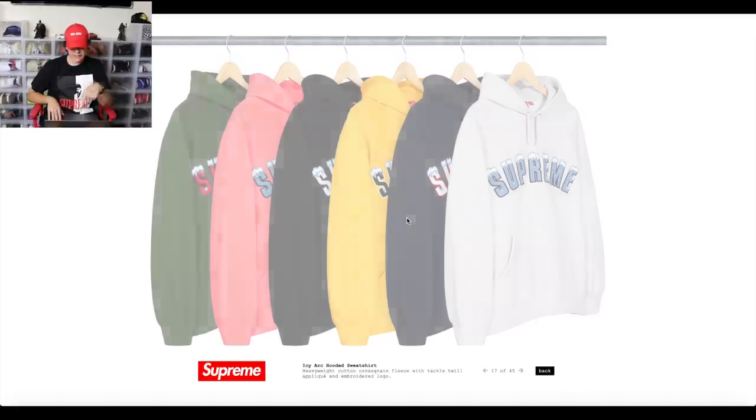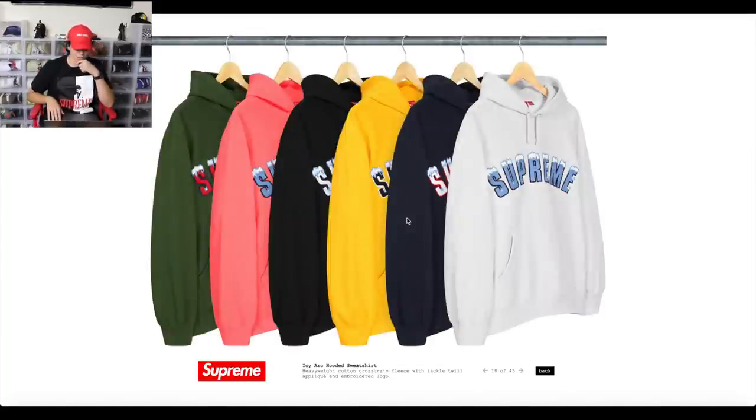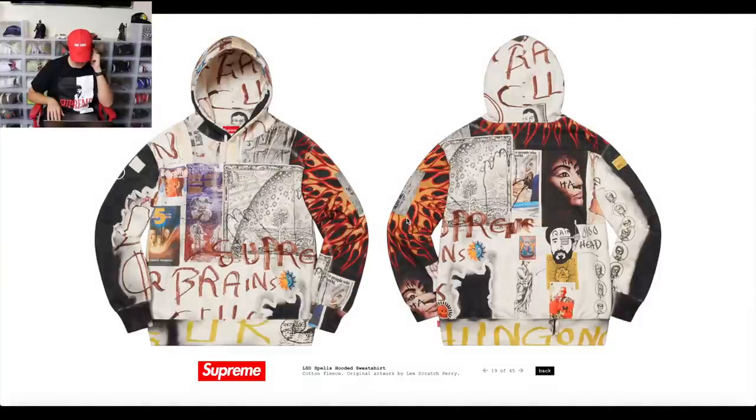Yeah, I like that. That colorway specifically is really nice. I don't know about the other colorways, but that one in particular and the black one are really cool colors. Oh, what is this? This looks crazy. LSD spells hooded sweatshirt. I don't even know what I'm looking at, guys.